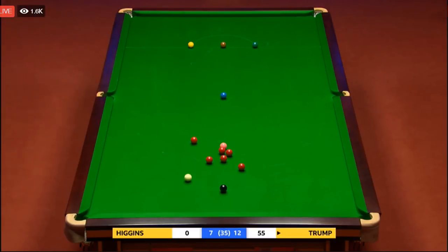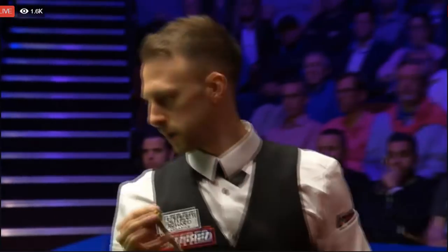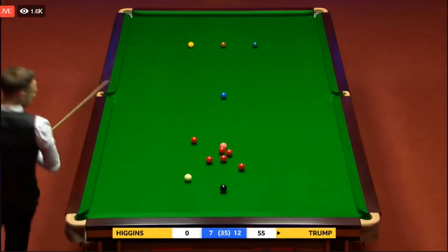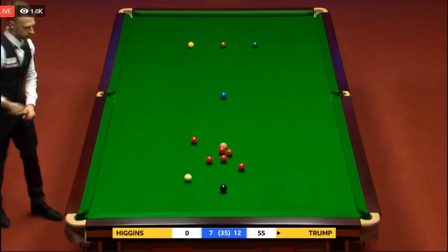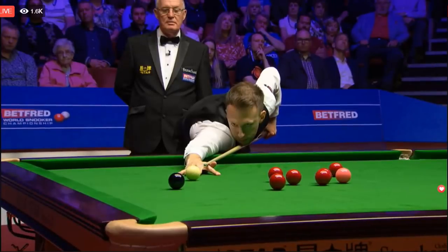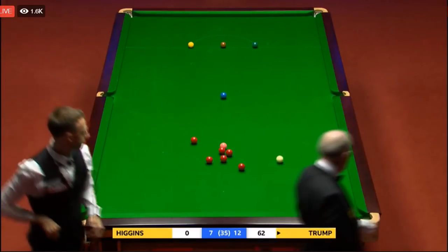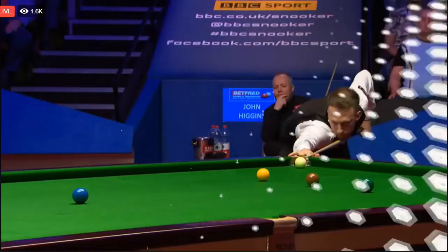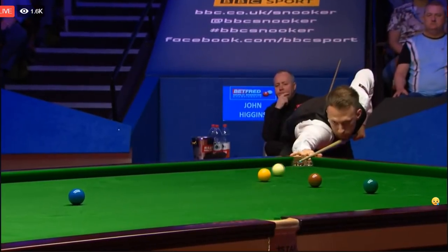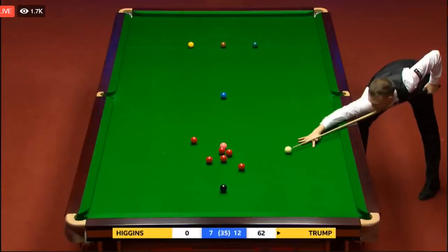55. It's been a wonderful break, hasn't it? I mean, under a bit of pressure, particularly after losing that last frame. Yeah, I think the impressive shot, the opening red as you say, but the yellow to the middle, no holding back there. Because sometimes when you get in this situation with a big lead, you think, well, try and protect it. As I say, 62. No holding back. Wonderful shot.